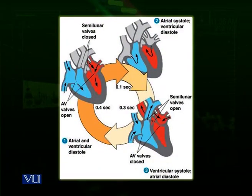We look at a diagram to make the cardiac cycle clearer. Step 1, atrial and ventricular diastole. You can see all the muscles are relaxed. And in this condition, at this time, the AV valves are open and the semilunar valves are closed. And this is the time when the atria are filling.